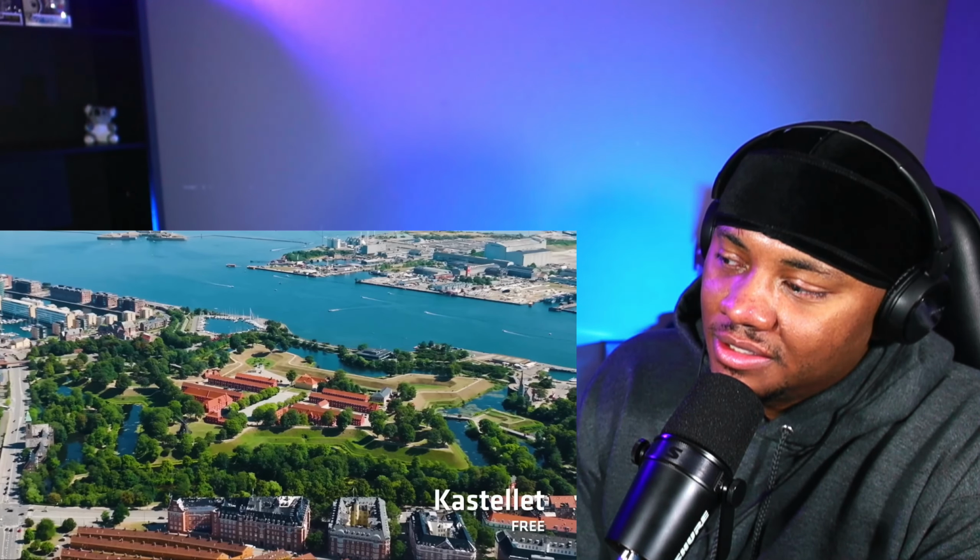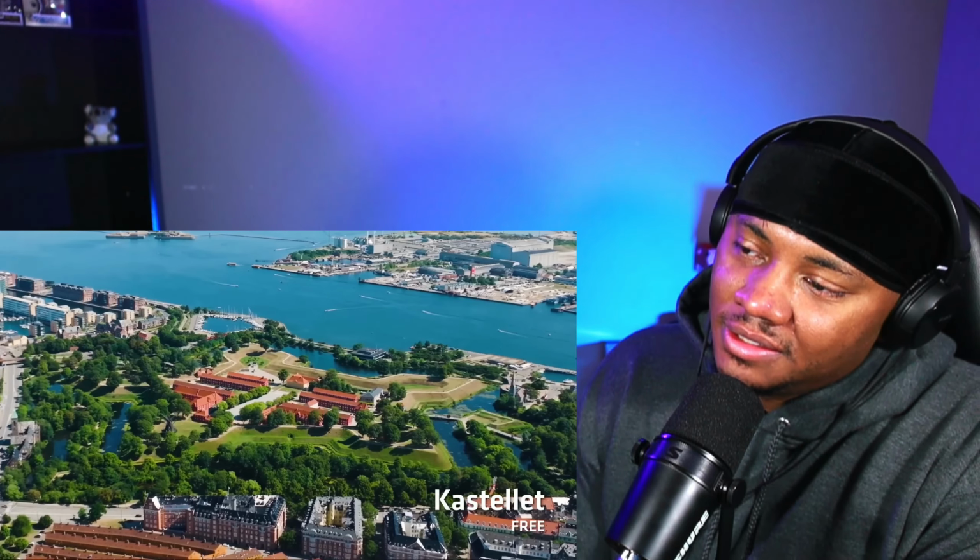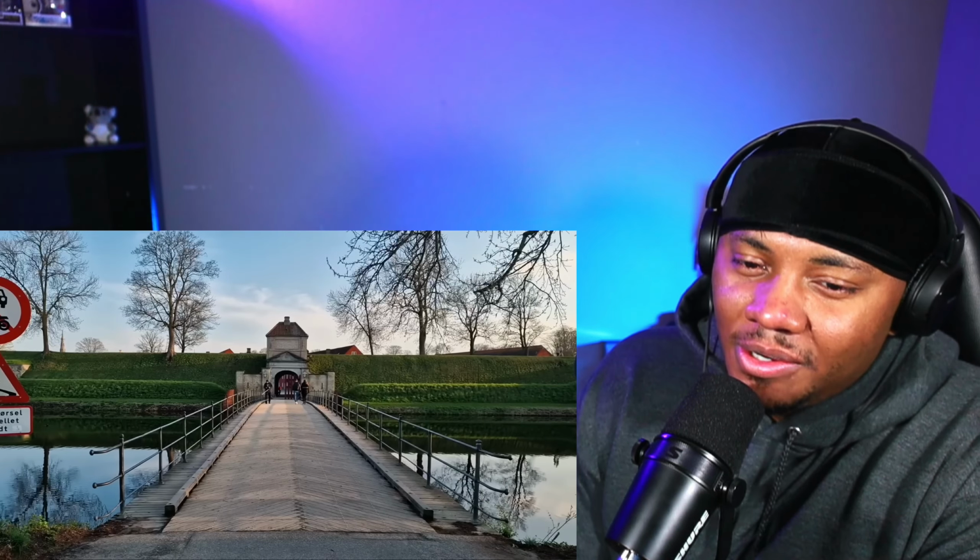This is the Kastellet. It's a star-shaped military fortress that's more like a public park. Oh, I think I've seen this.